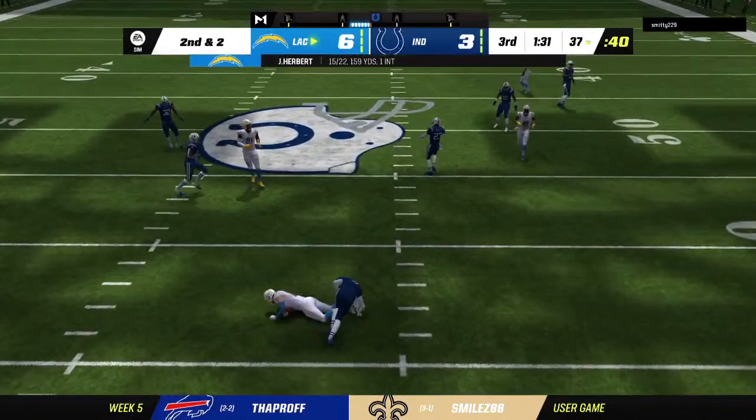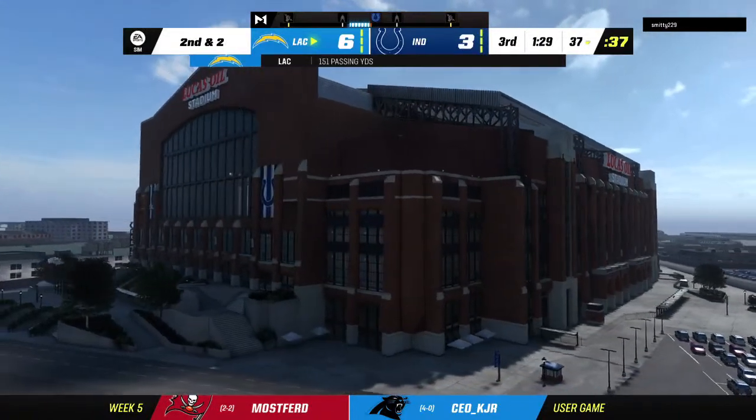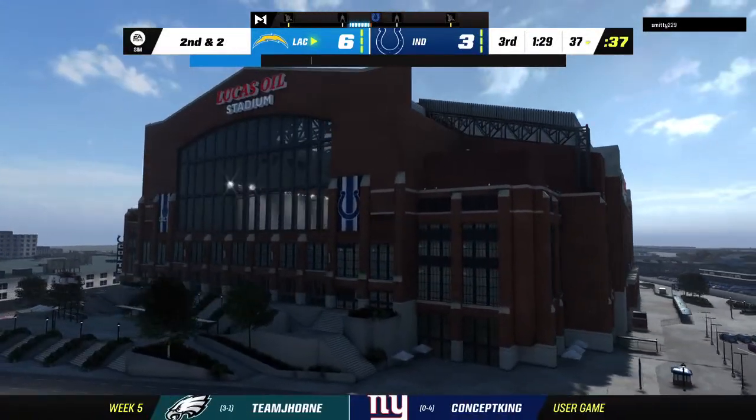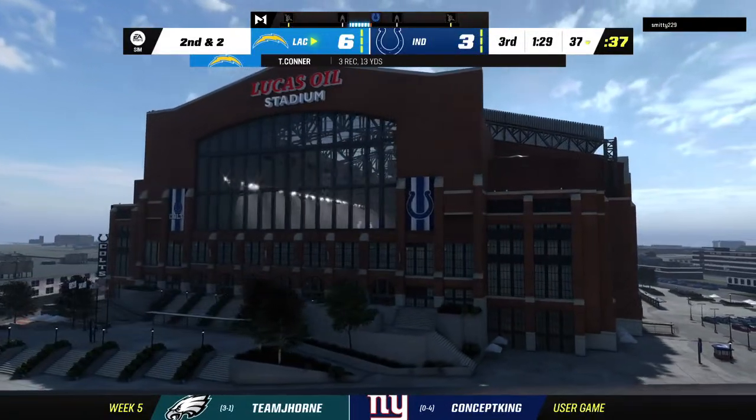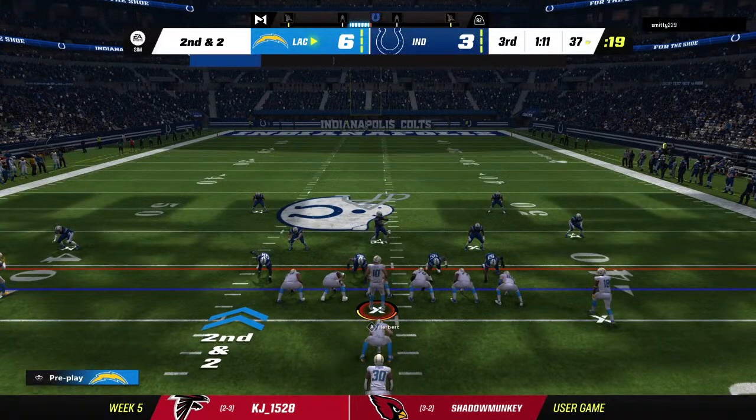He finds his man, complete. It's Connor. And they'll get him down after a pickup of 8, 2nd and 2. The completion was given up, but that's why you play zone defense, so that you can have people around the ball. And you don't give up much run after the catch.